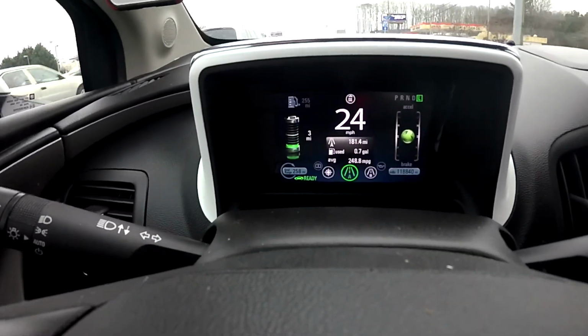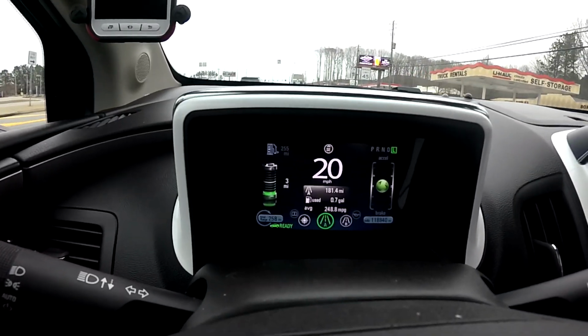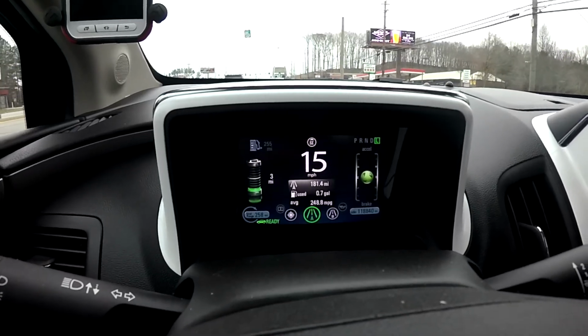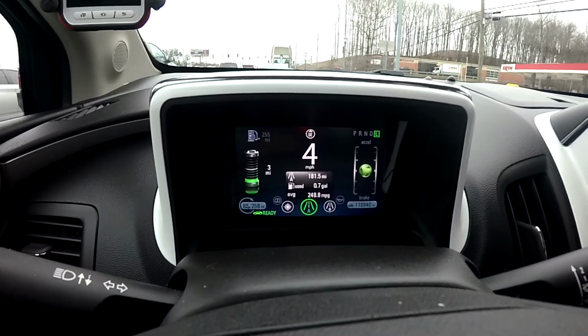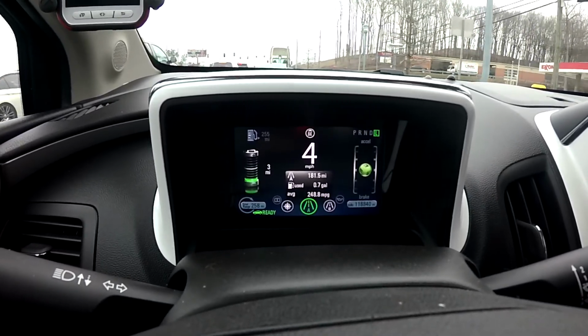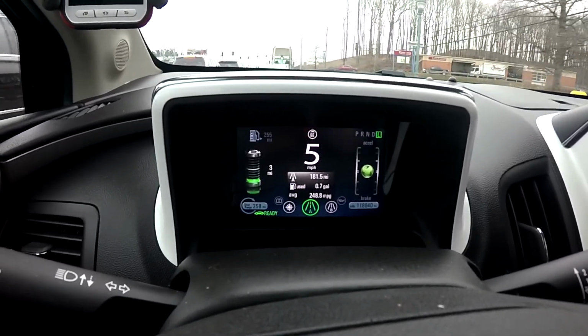I think the bottom line is going to be that I'm going to have to charge at work if I want to be electric the whole time, and that's not a big deal. It's perfectly fine. It's perfectly doable. I think on warm days maybe I won't charge, and then obviously on cold days I'll have to, just so I can stay off the gas and just stay on electricity.